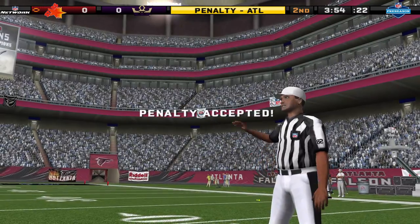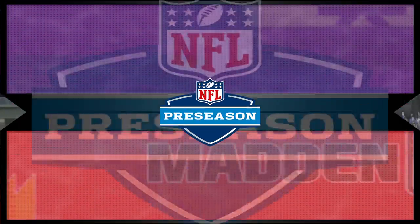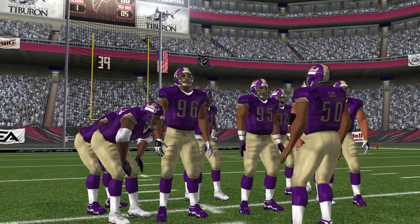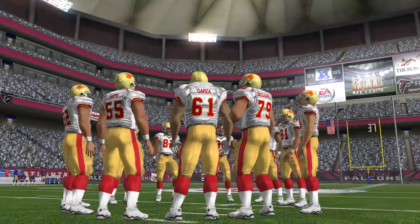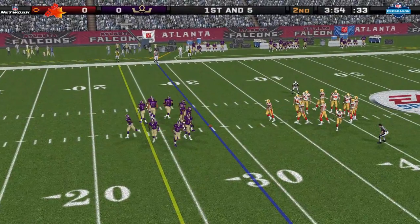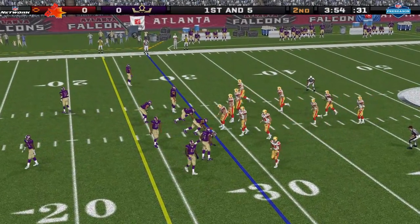Offside on the defense. Number 51. The defense guesses wrong, first down. And they are offside. It's first and five, ball on the 29-yard line after the penalty.